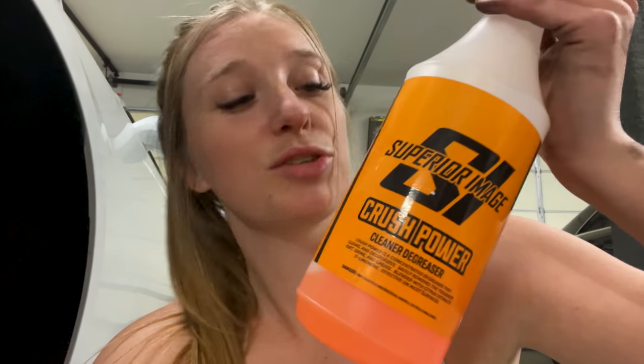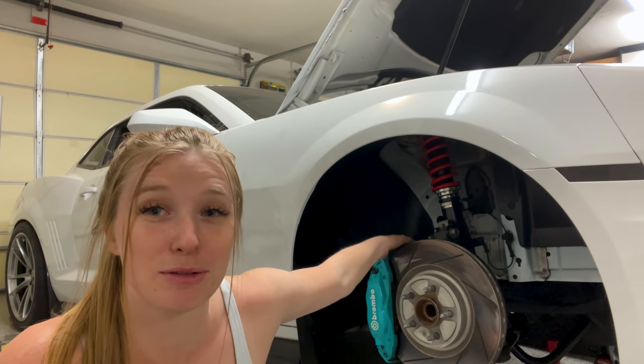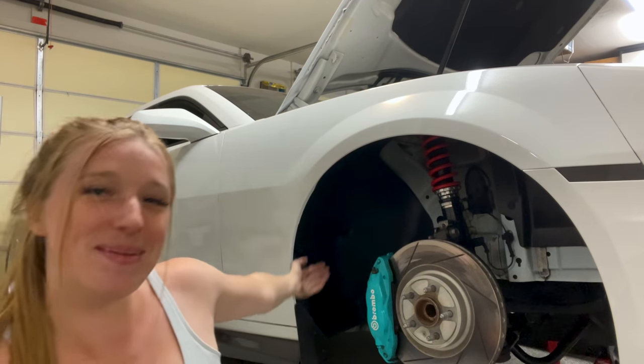Like usual, when I work on my car, I always like to clean wherever I'm working. So I'm using SI, which is Superior Image, their Crush Power Cleaner Degreaser. I'm basically just spraying everything in here and getting it all cleaned up for when I'm working on it, so I'm not constantly getting dirty. So I just quickly cleaned up all the suspension. Now you can see what's going on and you don't see a bunch of rubbish dirt. And there you can actually see the white chassis. So this paint job doesn't look like a paint job because it all matches now.